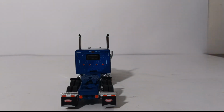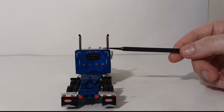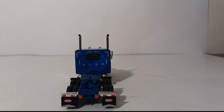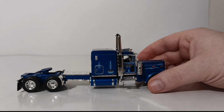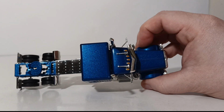Here's a good look at the back of the sleeper where the pinstriping and excellent paintwork and detailing continues. There's also some casted in detail on the back of the sleeper, as well as a window. Back over here, much of the same that we saw on the left side of the truck. Here's a good look at the top if you want to see that.